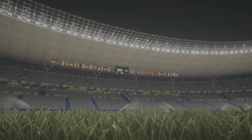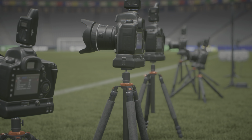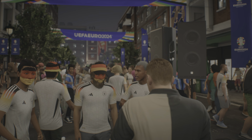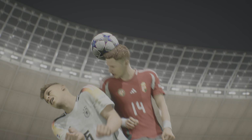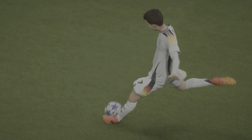Getting off to a flying start is the goal at the beginning of any group stage. Match day one coming up at the European Championship. Which team will come storming out of the traps today? Will it happen live on EA TV?